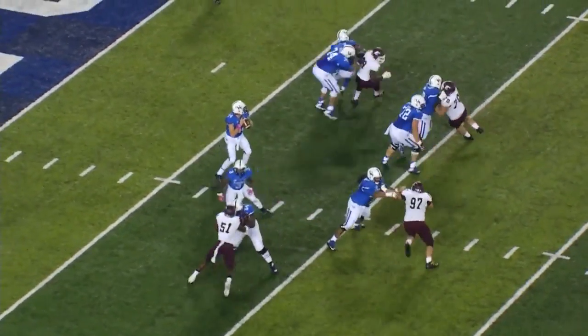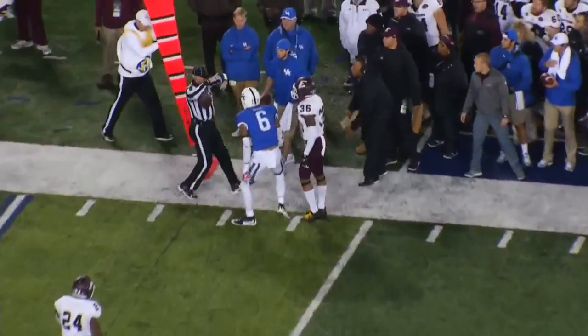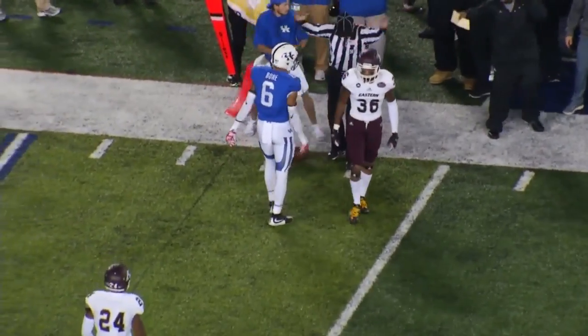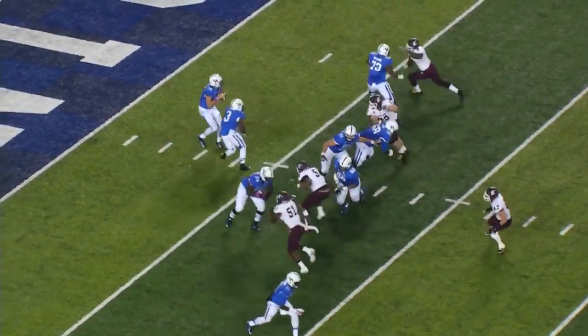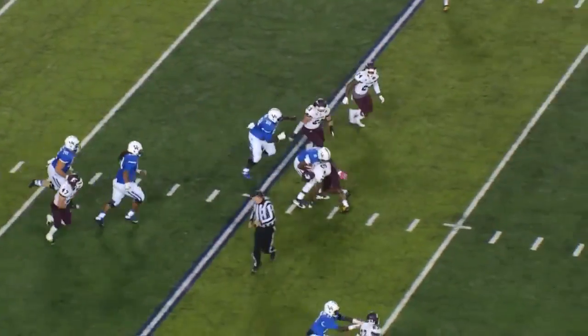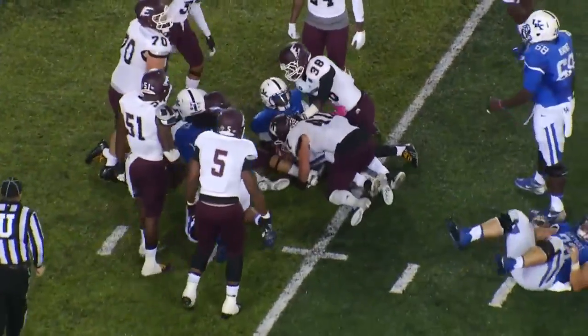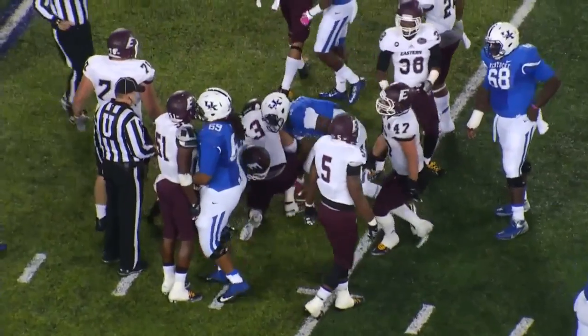Tolles dropping to throw, 4-man rush, fires to the far side, diving grab made by Bone for a first down. Great catch. Dropping to throw is Tolles. It's the inside screen to Baker. 10, 15, 20. Hit at the 22.